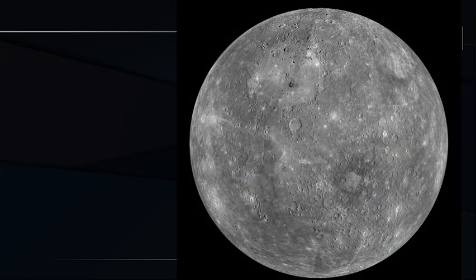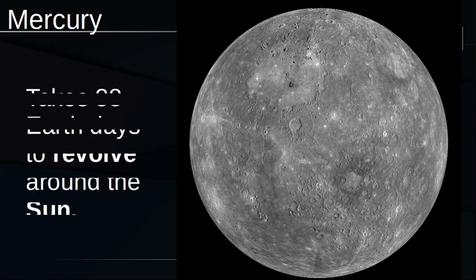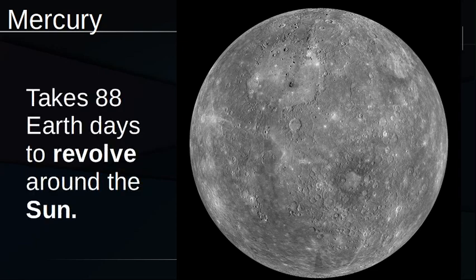So here is the first planet. Do you remember what it's called? It's Mercury. Mercury takes 88 Earth days to revolve around the sun. That's a much shorter time than 365 days.